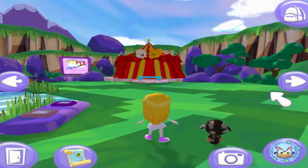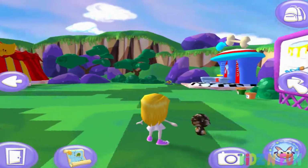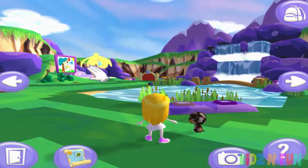After all that running around, your pet could use a bath. Time for the grooming station. Pet Grooming Center.